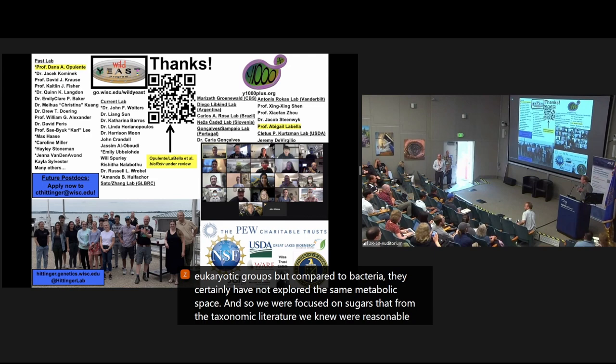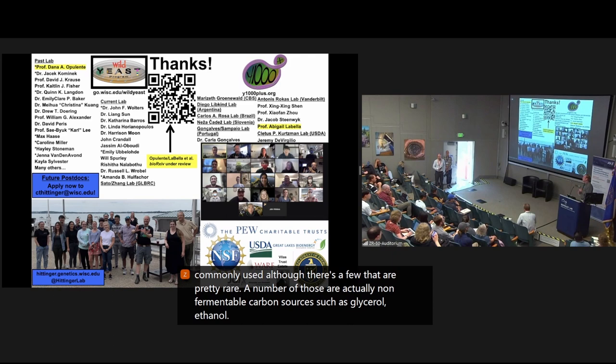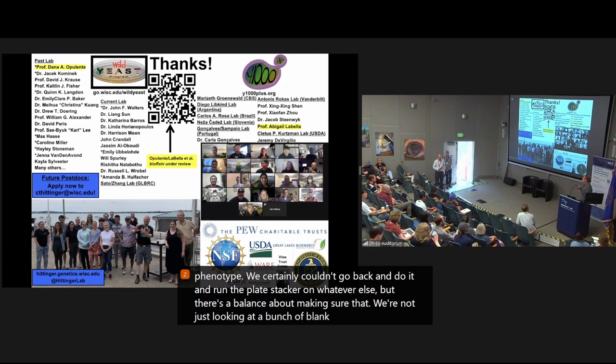A number of those are actually non-fermentable carbon sources, such as glycerol. Ethanol is a non-fermentable carbon source. But yeah, we had to make choices about how many things to phenotype. We certainly can go back and run the plate stacker on whatever else. But there's a balance in making sure that we're not just looking at a bunch of blank plates if we ask them to use something that no yeast is known to use.